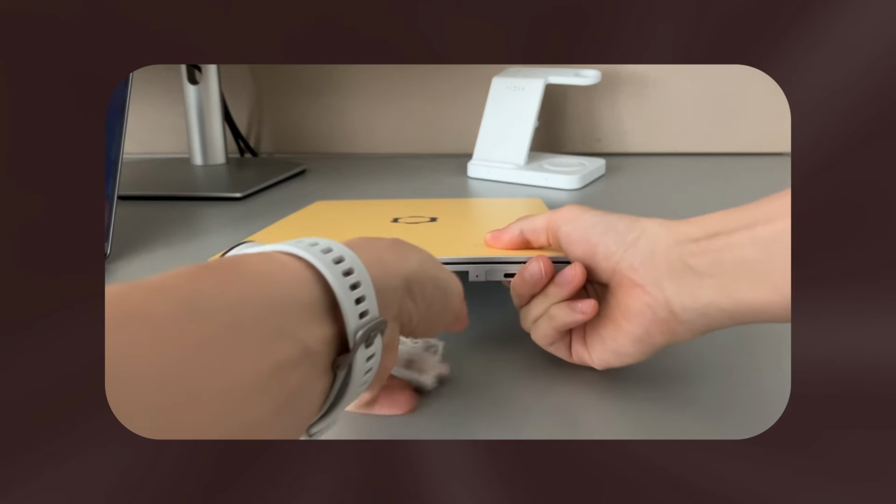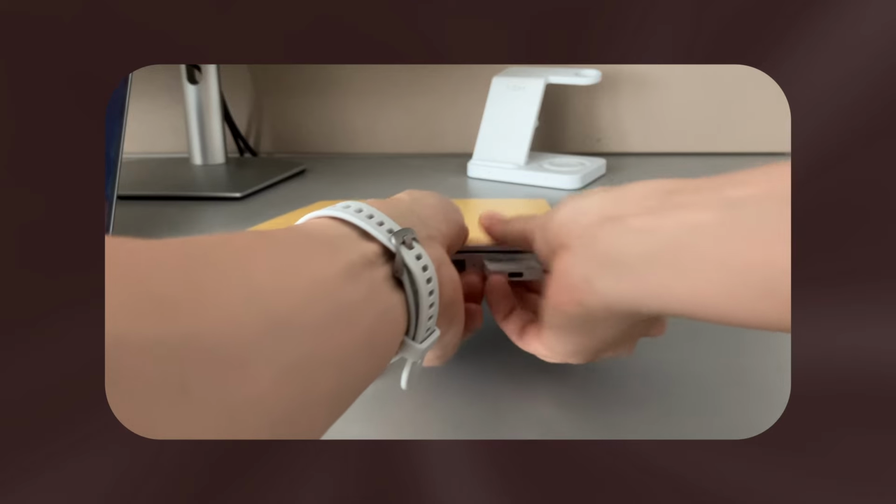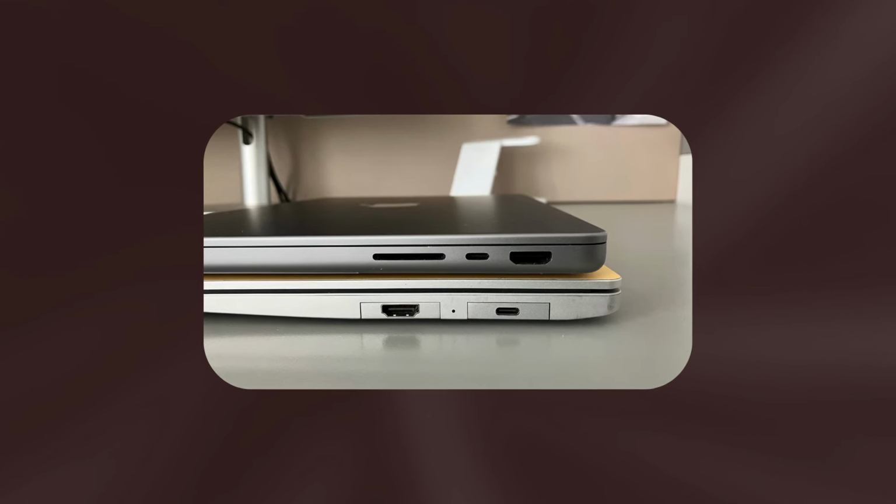Now let's talk about ports. And when I say ports, you probably think of the Framework's expansion cards. I like them, you like them, we all like them. They are really cool, and to be honest, I switch them up all the time. But here's something I noticed right away when I started using the MacBook. The ports you get are the ports you get, but you get 6 of them, not counting the audio jack, which you also get soldered on the Framework Laptop 13.